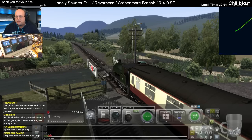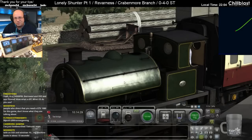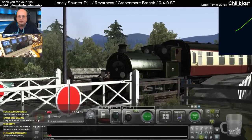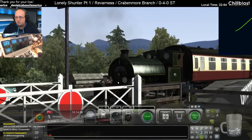No, you certainly don't need a GTX 1080 for this game. The game won't use it. It doesn't support the DirectX that uses all the features of the game on the 1080. More CPU is what you want. More gigahertz, not more cores. More gigahertz.